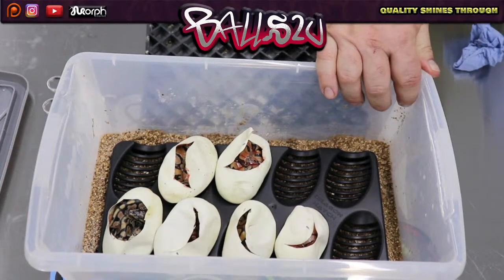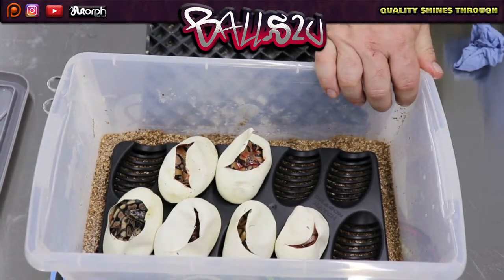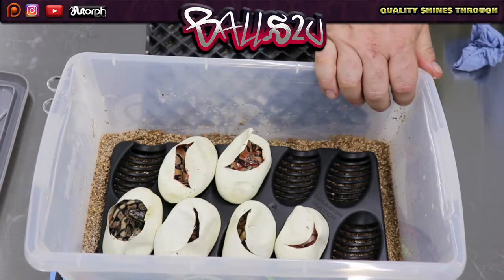I will offer food around about 7 days, and it will be alive. Their first feed will be alive.